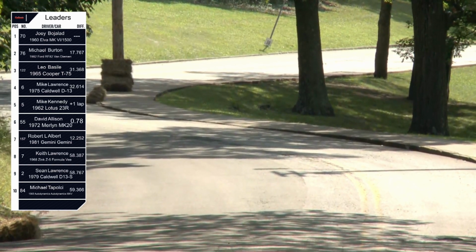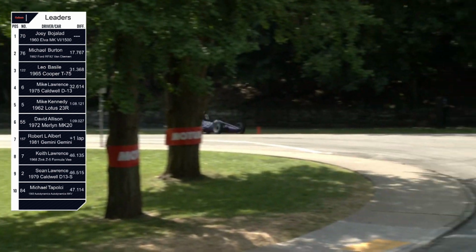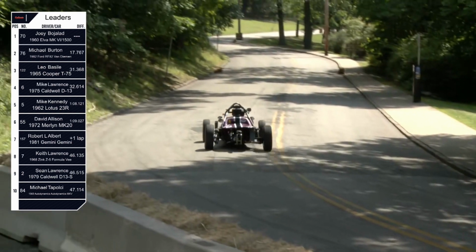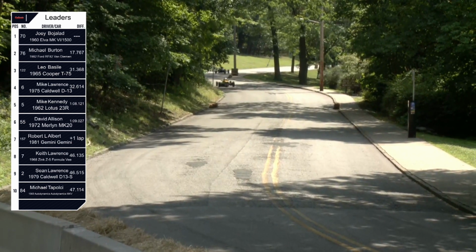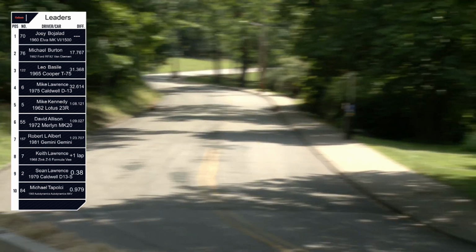We got a Zink and a Caldwell, and Michael Tapacoli in his 1969 Aerodynamics. Yes. Formula V. Now we're starting to see some fenders. You start getting out of the top 10. You've got Jeff Tapacoli in a '62 Lotus Super 7. Maybe another brother pair. Absolutely. Lots of families in this. This is one of the reasons you need to come out here and check this race out.